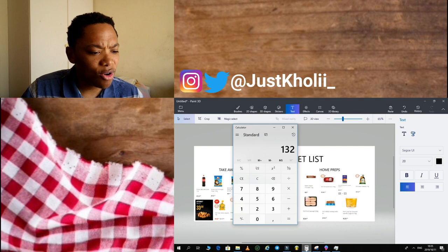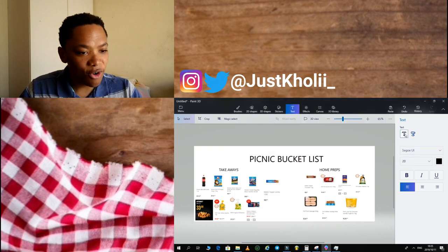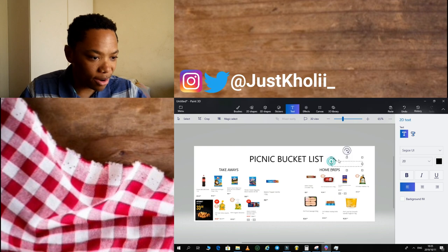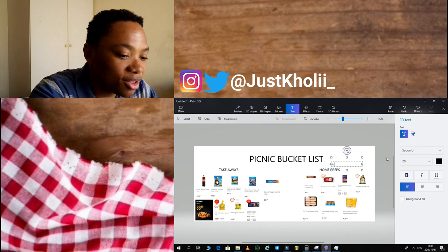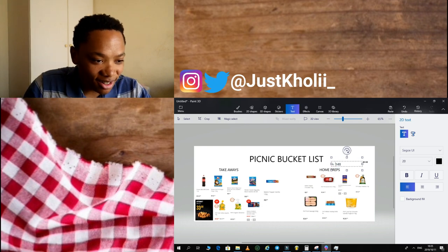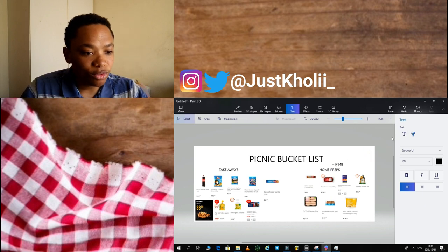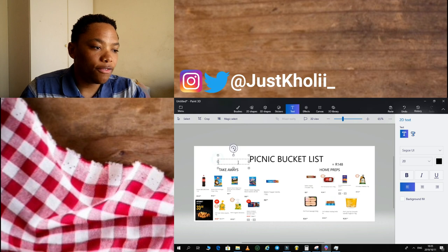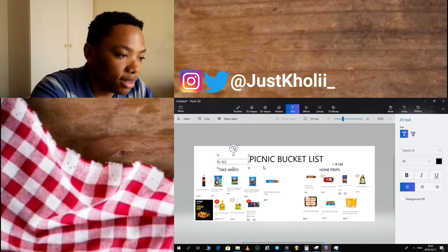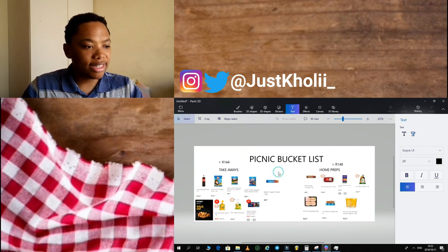And yeah, guys, so that's $16 plus 16. Okay, so that's 148 for the home prep. The home prep is equal to 148 rand, and then the other one was equal to 144. If you guys can remember, I remember that it was equal to 144. And yeah, that's your bucket list for your picnic vibes that you guys want to share.